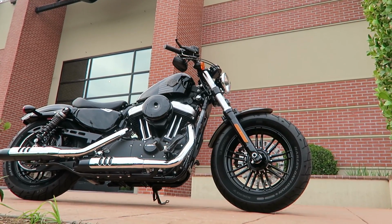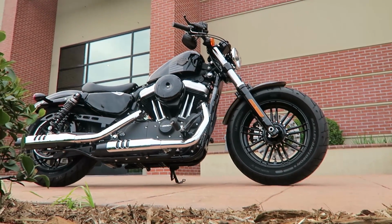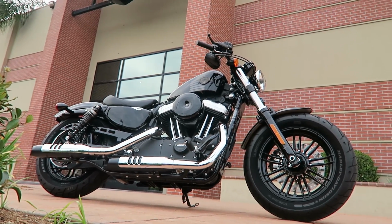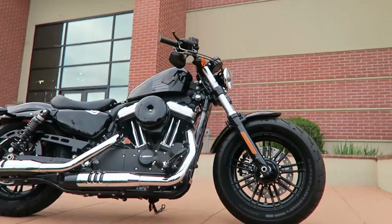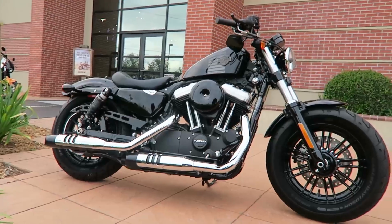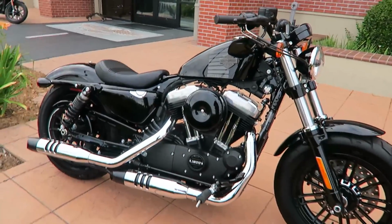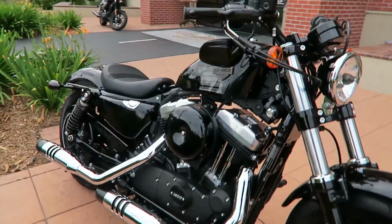Big beefy front wheel. Again, you got the big cast wheels there. You got the slotted heat shields on the sides there. You have a little bit of chrome in the heat shields and kind of the aluminum head on the rocker box covers there.